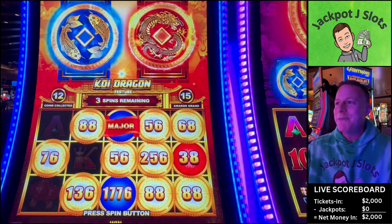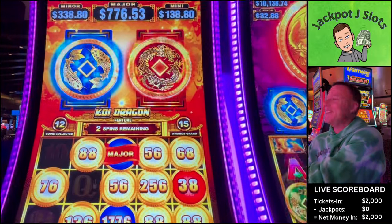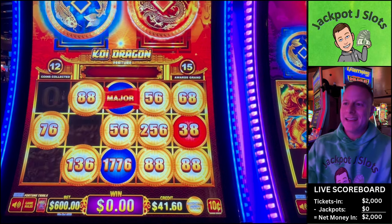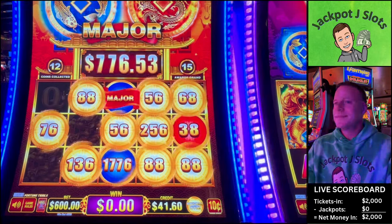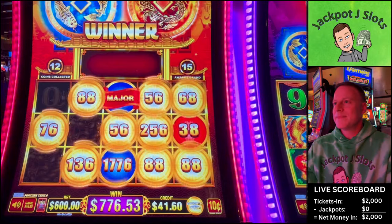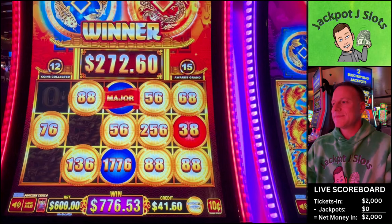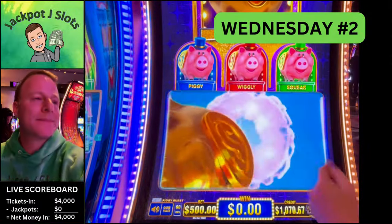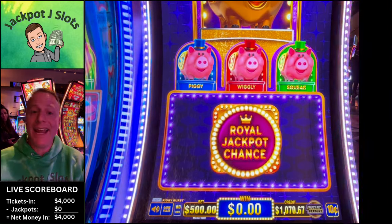Can we get one red coin for that major times two? Show you real quick right there. There it is, major, 776. Come on, red. Last spin. Still on that other machine. All right, $1,049 one to do. One time, hit it. Hey, there we go.